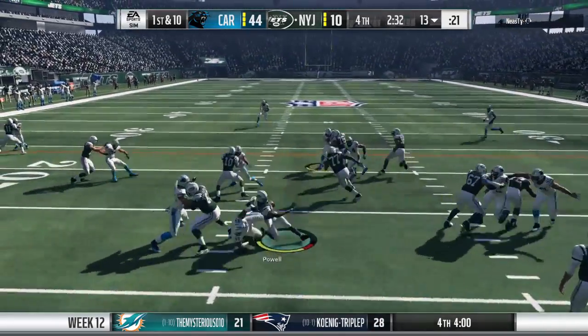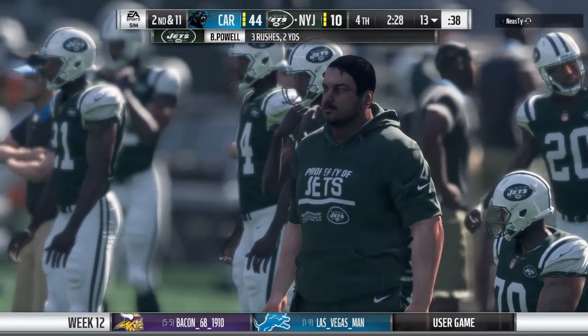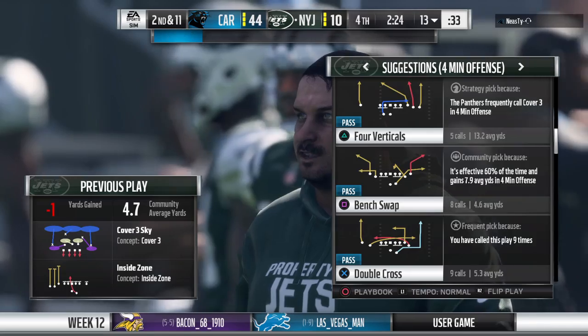They start the drive with a give to Powell. And he'll lose yardage on this one back to the 13. It's a loss of a yard there, and now second down.